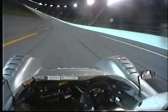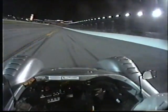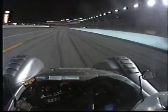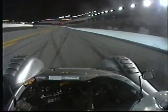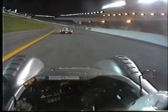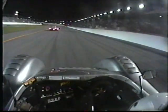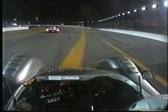Meanwhile, we go on board with Brian Redmond, 3-time champion in the old SCCA Formula 5000 series. One of the most affectionately recalled series in all of open-wheel motorsports in America. And there you see a little of that speed differential we were talking about. 53 car there rocketing by him on the straight.